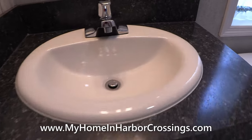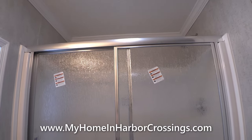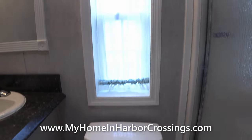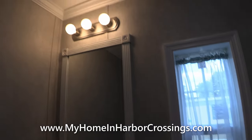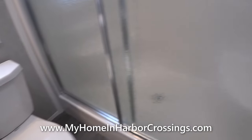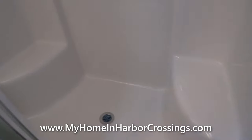So in the bathroom, we have a little bit of a darker countertop, which I think does well to contrast. We've got double bypass doors for the shower itself, and a little window over the toilet. I really think the lights in this bathroom look really great. There's two little seats in the shower.